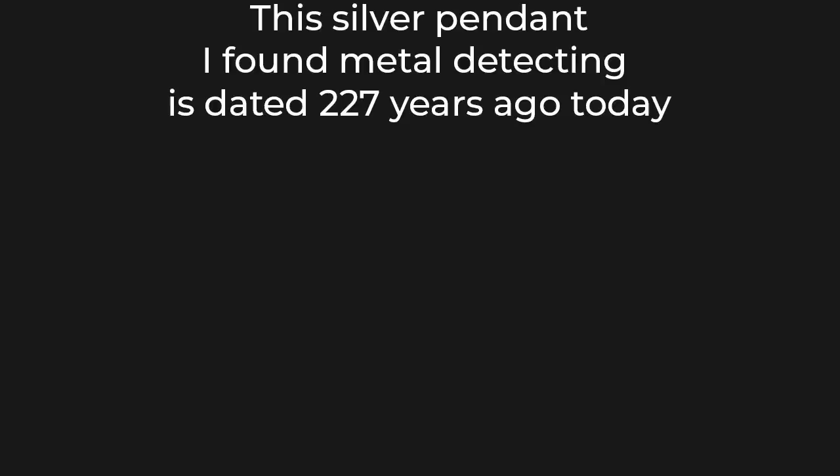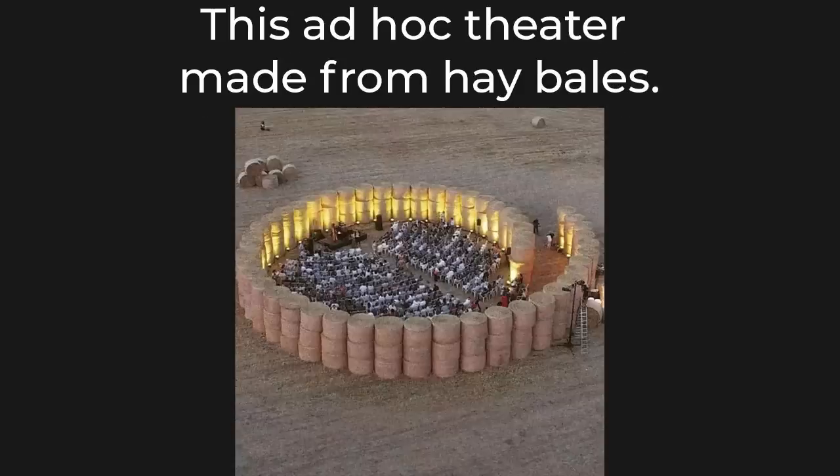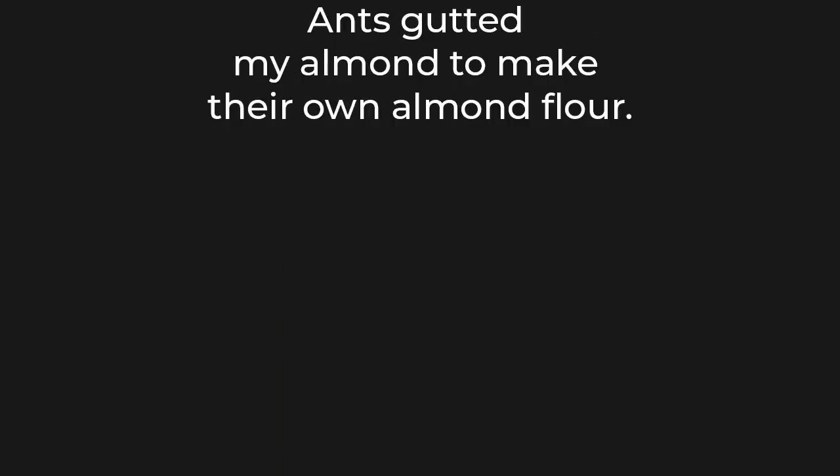This silver pendant I found metal detecting is dated 227 years ago today. This ad hoc theater made from hay bales. An incredibly intact crinoid fossil specimen dating back to about 345 million years ago. Ants gutted my almond to make their own almond flour.